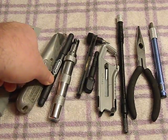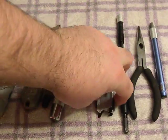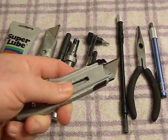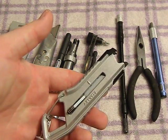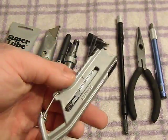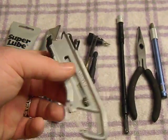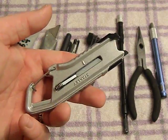Next is utility knives. Everybody seems to have one or two of these, but you can never find them. They end up in the bottom of your toolbox, in the trunk of your car. It's always good to have a good utility knife or two that you can keep around.